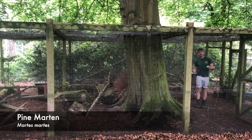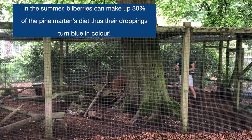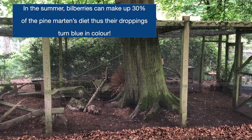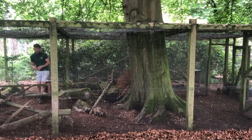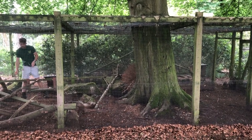We were lucky enough to see a keeper feeding the pine martens. He was really knowledgeable and friendly and answered all of our questions while feeding the pine marten in a very enriching way by hiding his food. This way we could see his natural behavior.